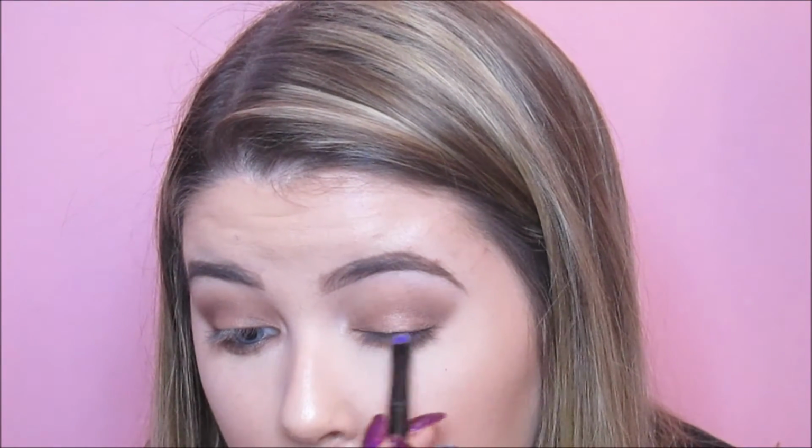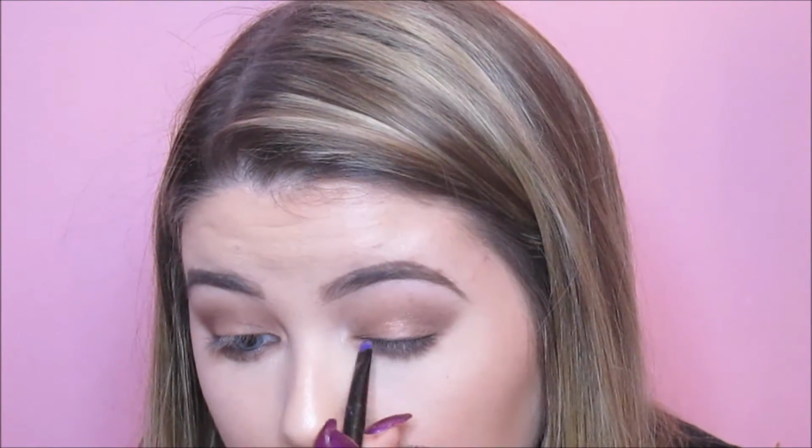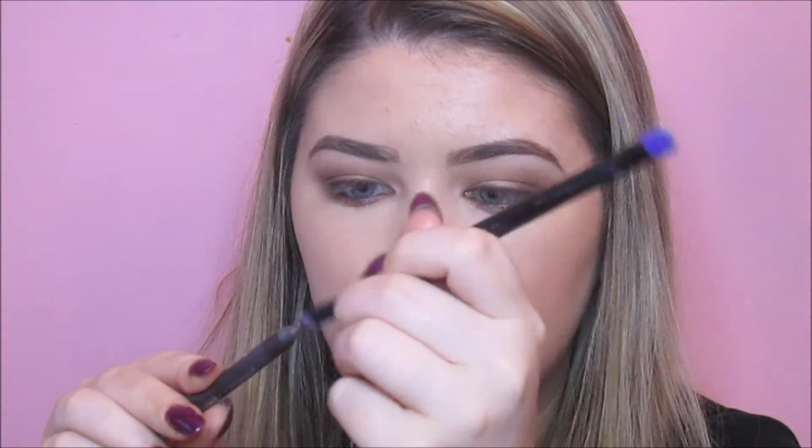Then I applied an Isadora brown liner to the lower waterline, and I also placed this along my top lash line, and then I went in with some of the chocolate brown shadow onto a brush and smudged that out. Then I took some of the liner on that small brush again and just kind of applied it to the root of the lower lashes just to define the eyes a little bit more.